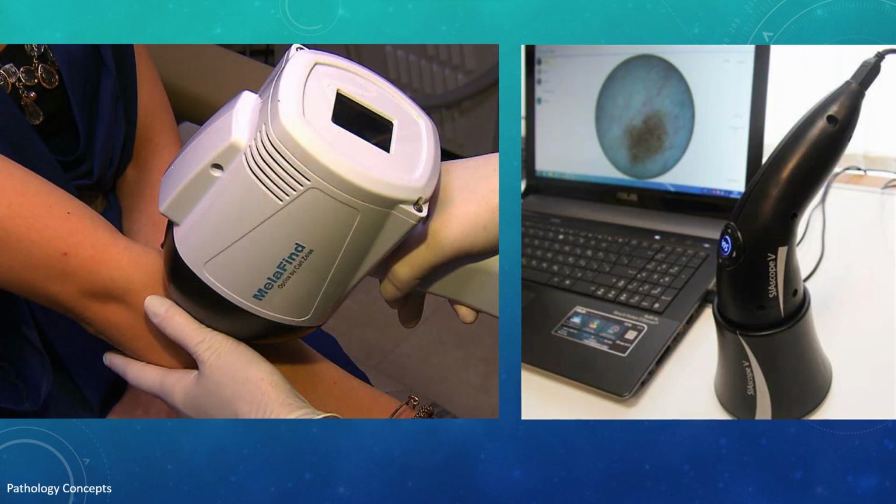Imaging technologies have been developed for use by technicians as an adjuvant to visual screening alone. These devices aim to help clinicians decide whether biopsies are needed for ambiguous lesions. Two devices, MelaFind and SIAscope, are used to visualize lesions and give information to help clinicians decide whether a biopsy is necessary. They use visible and near infrared light.